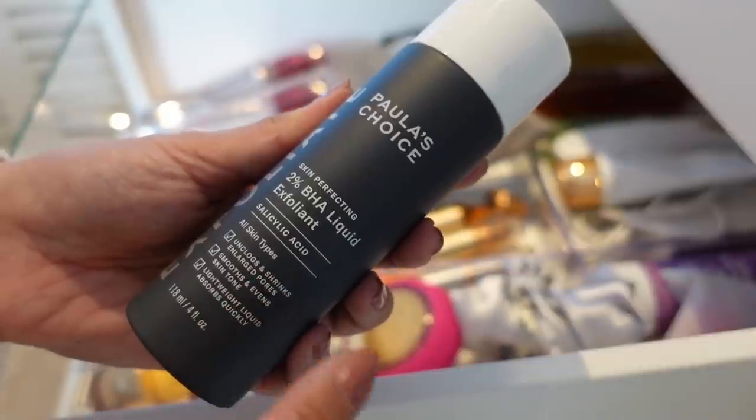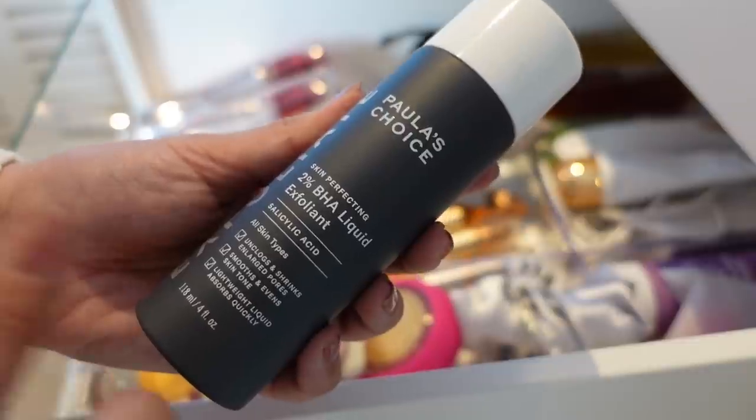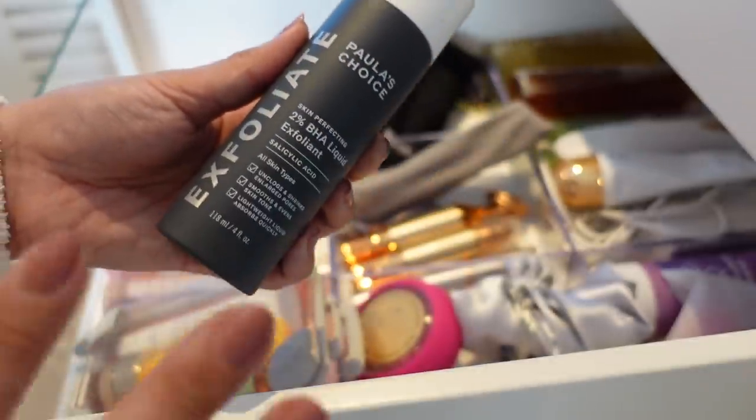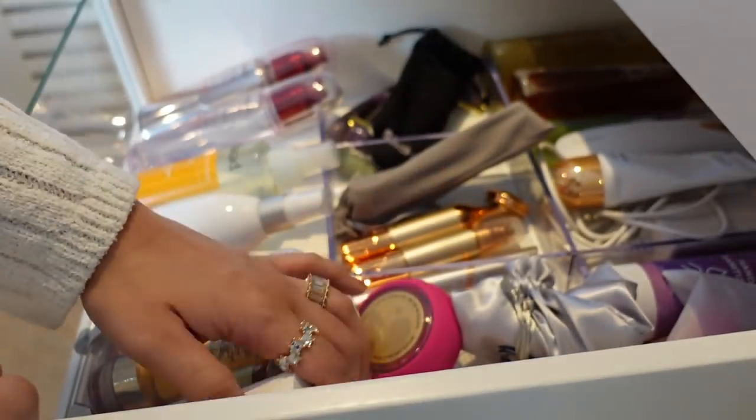It's got salicylic acid in there, so it's really good at exfoliating the skin and getting rid of spots. And it says it's made for all skin types. Whenever a brand says that it's made for all skin types, I'm like, how? How are you made for all skin types? But yeah, let me know.